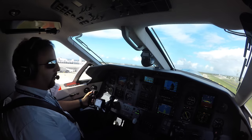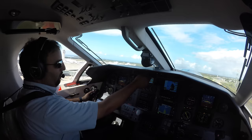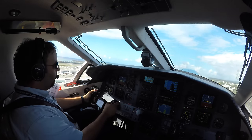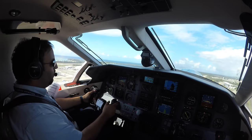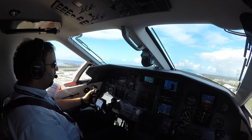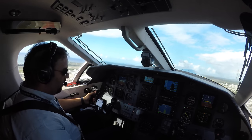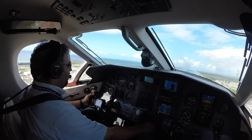Positive rate on both sides. Eastbound, runway 8, clear for takeoff, heading 095. Runway 8, clear for takeoff, 262 Bravo. American 1613, contact departure. 1613, roger. There's 400 feet, speed checks for flaps 0. I'll turn left.